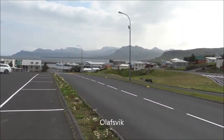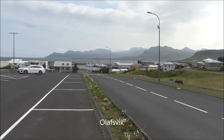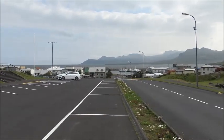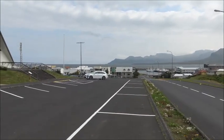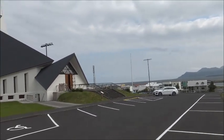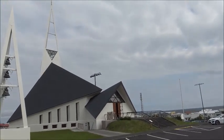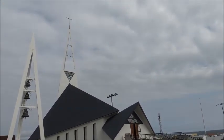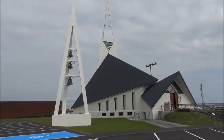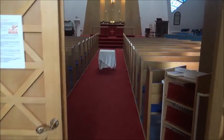Travelled along the Snaefellsnes Peninsula, and we're now at the western edge almost, in a small town called Olafsvik, which is close to the Snaefellsjökull glacier. This is the church in Olafsvik, very modern styling. The bell tower outside the church, which is customary in Scandinavia. The interior also very modern.